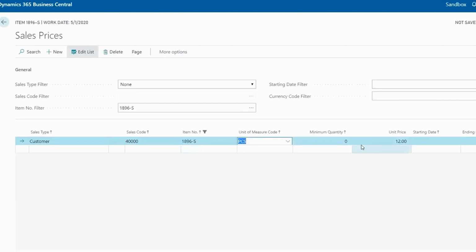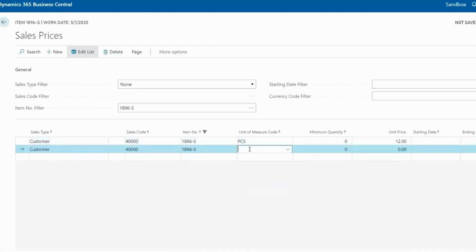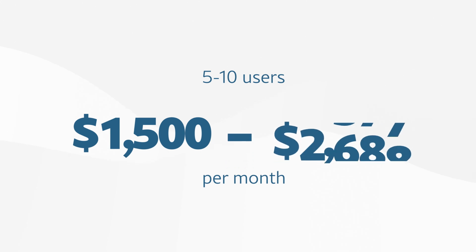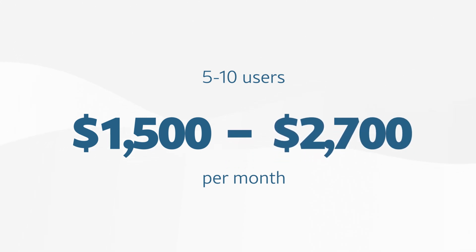Overall, I think it's a pretty solid pick if you're managing complex pricing structures, and it's fairly easy to pick up if you're familiar with Microsoft products. Unlike many ERP developers, Microsoft is pretty transparent about Business Central's pricing. The Essentials plan starts at $70 per user per month, so if you have around 5 to 10 users, you can expect to pay anywhere from $1,500 to $2,700 monthly on licensing and support.